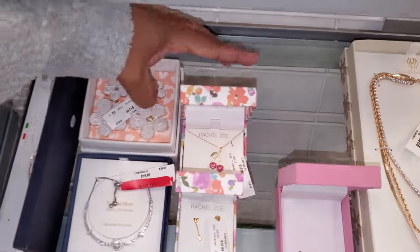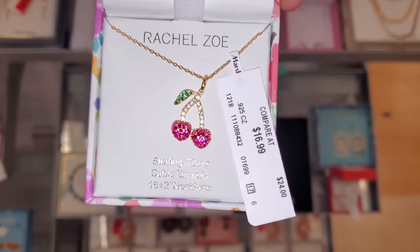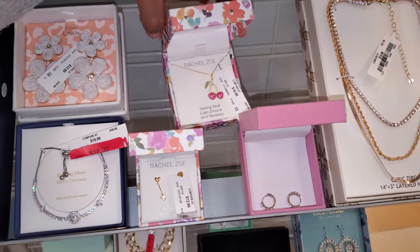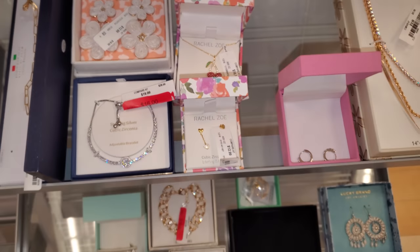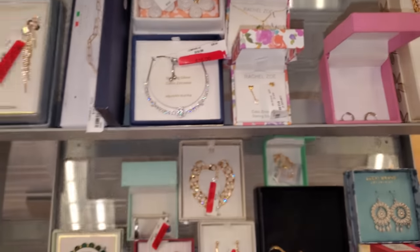Hey everyone, I made it into Marshall's and check this out, $17. Tell me that is not cute. That is like the cutest thing I've seen. I like the heart one. In TJ Maxx, they had the heart with the double horns. That was cute too. That is by Rachel Zoe, $13.